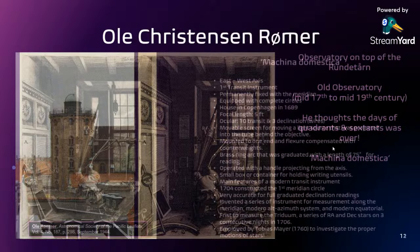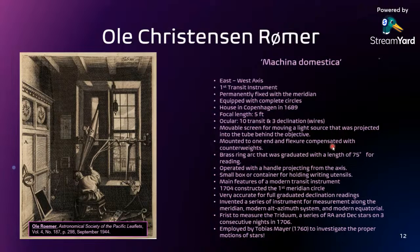Now, this is a very interesting telescope. It's on an east to west axis. It's the first instrument built for looking at the transits of the moons of Jupiter. It's permanently fixed along the meridian. It was equipped with complete circles. It was put in his house in 1689. It was 5 feet long.